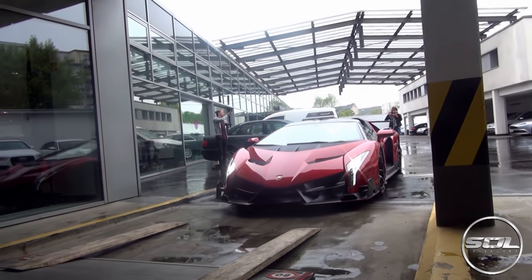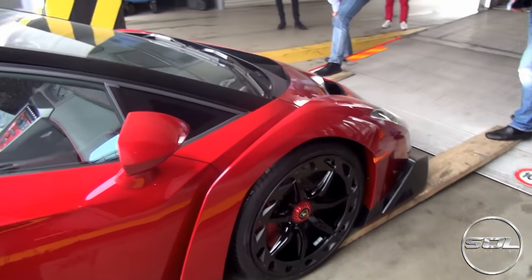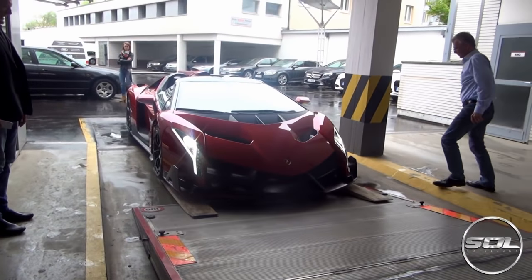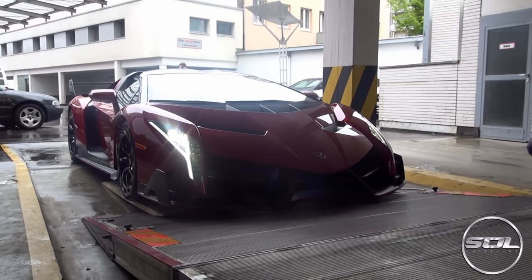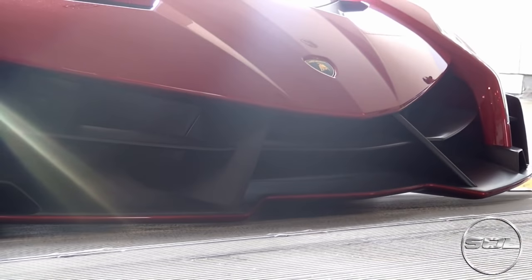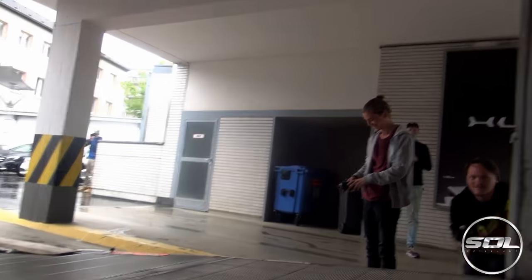This is the most scariest thing ever. Two wooden planks of wood and a Veneno Roadster. This is the most nerve-wracking thing ever.